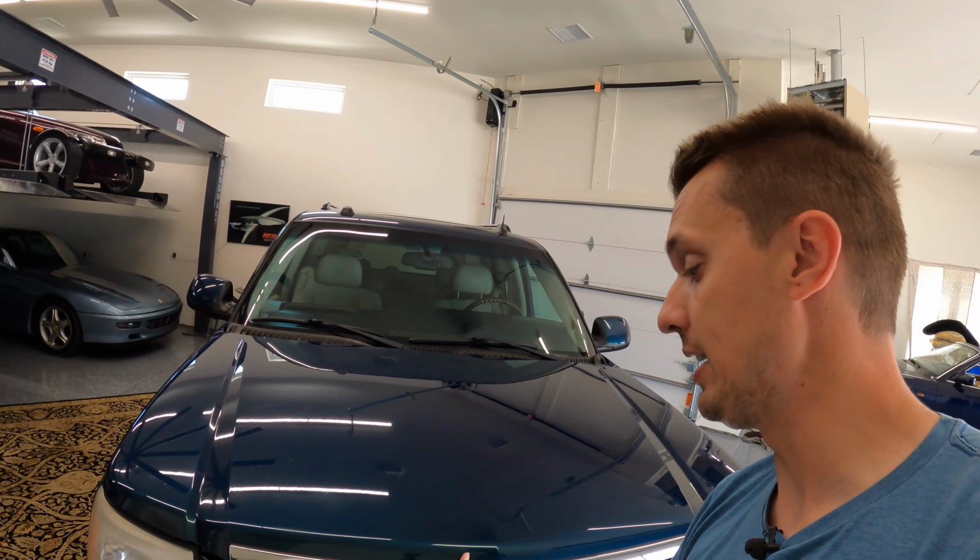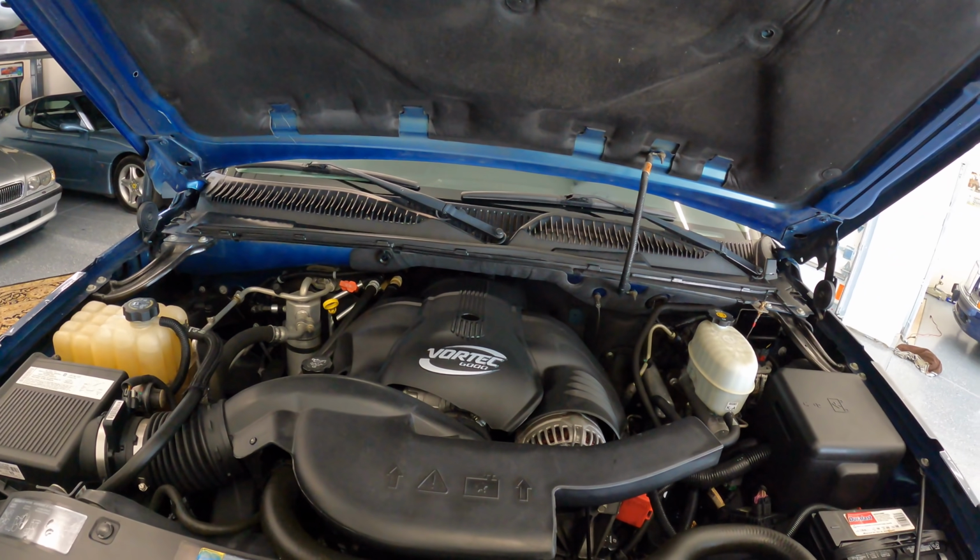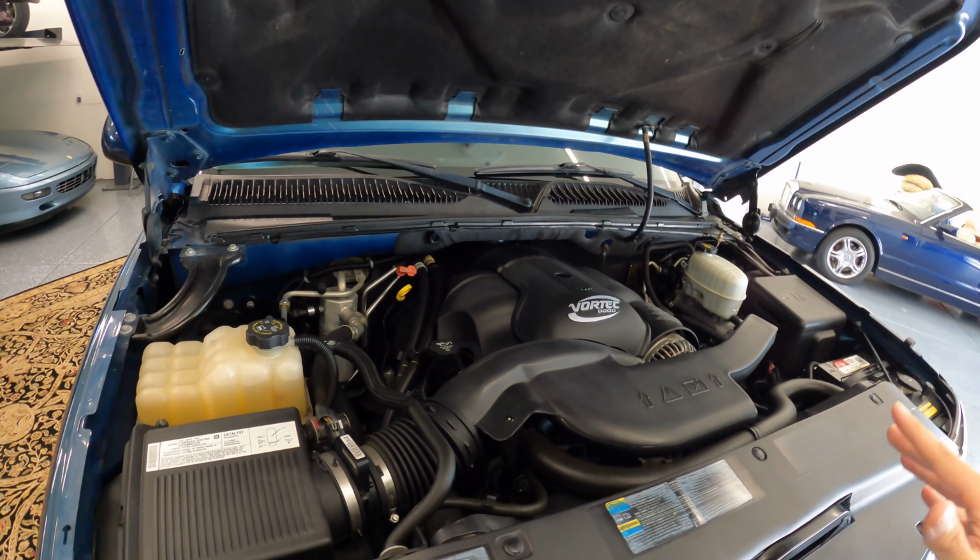And it will make a very reliable daily driver because under the hood is the mighty 6-liter Vortec. Oh yeah, there it is. Pretty much an unbreakable engine.